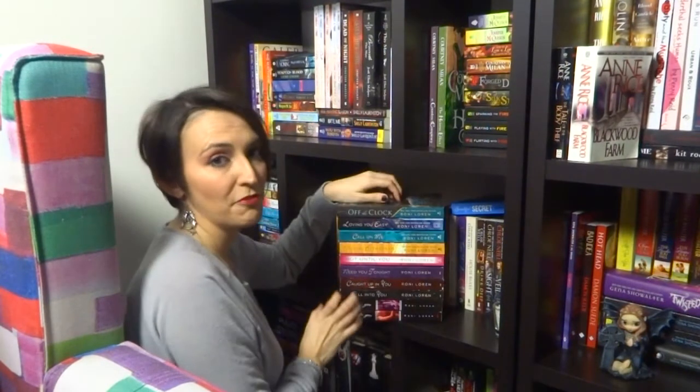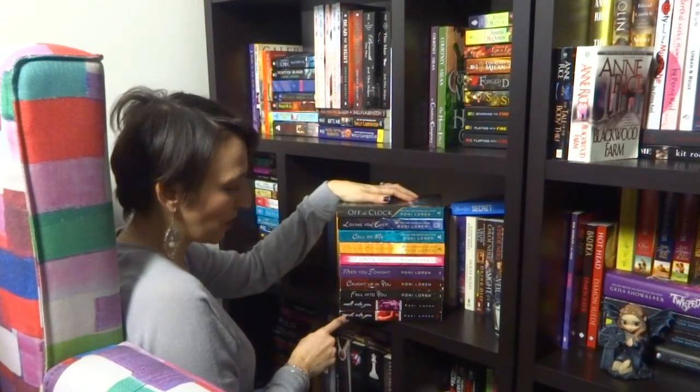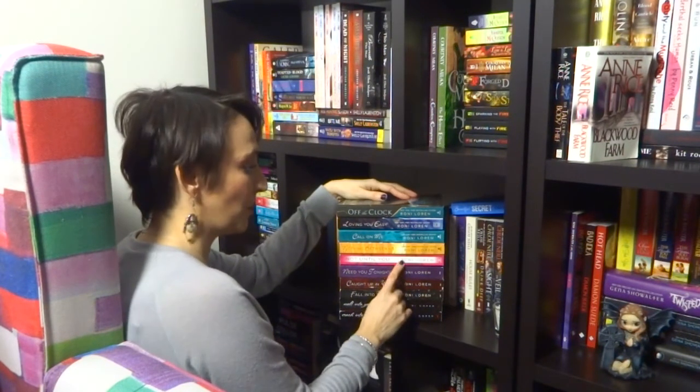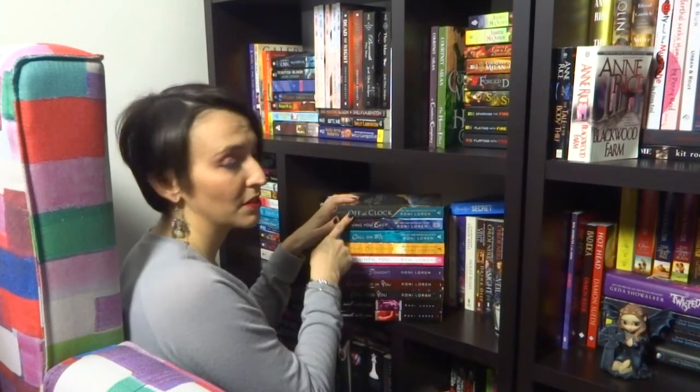And then I have my finished copies of Ronnie Lauren's books. So I have the original covers for Crash Into You, Melt Into You, and then with the new covers, Fall Into You, Caught Up in You, Need You Tonight, Not Until You, Nothing Between Us, Call on Me, Loving You Easy, and from her new series, Off the Clock.